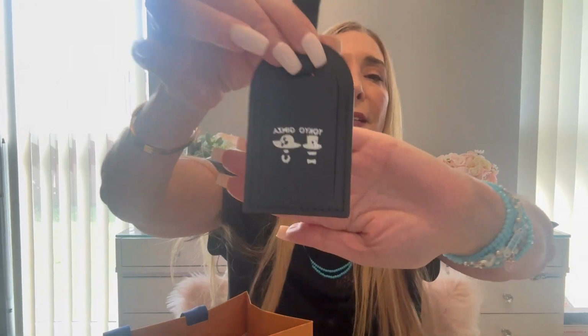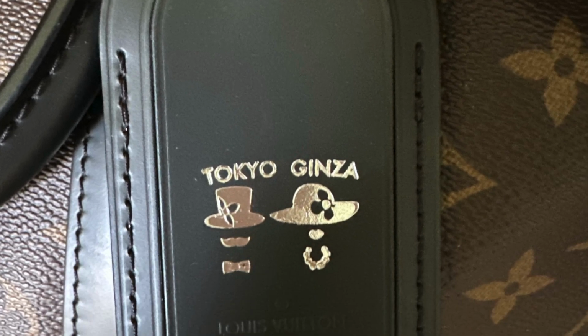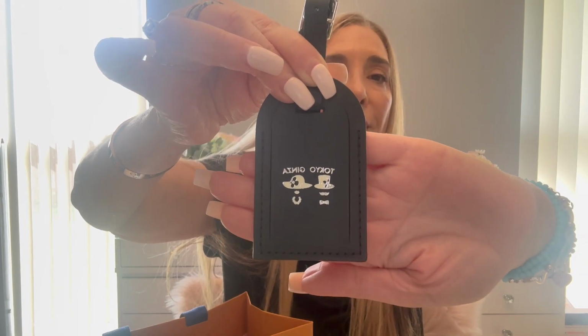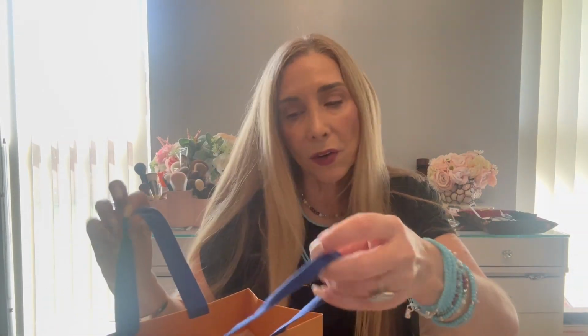And this is the stamping on the luggage tag. Love it. This one belongs to my keep-all 55, which I took on this trip. So that's that. And in here is what I purchased. It did come out cheaper than if I would have purchased it in the United States. Number one, because of the yen conversion, and number two, because I did get it tax-free. And it's in this dust bag right here.